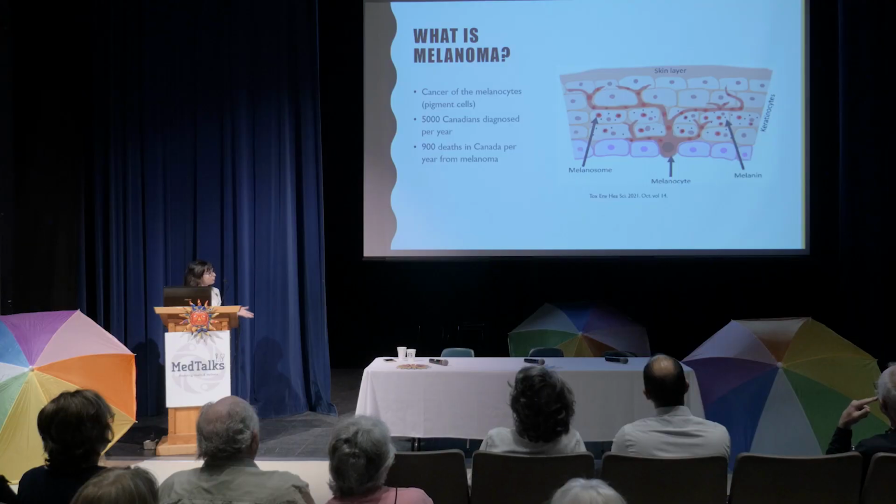When they grow normally, they form moles or freckles, but when they become cancerous, they form what we call melanoma. We have about 5,000 diagnoses per year and 900 deaths in Canada from melanoma.